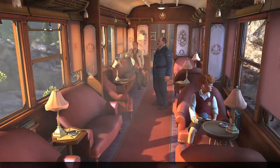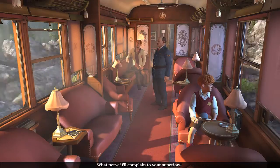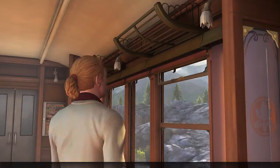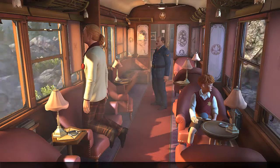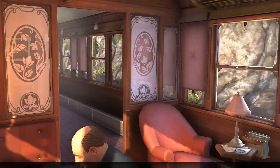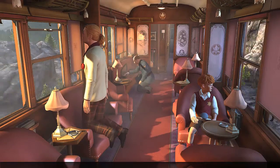What nerve! I'll complain to your superiors. Quick, quick! Ha-ha! Success! A gun? Well, that's not what you expect to find in a violin case. An old one, but probably still fully functional. And a purse?